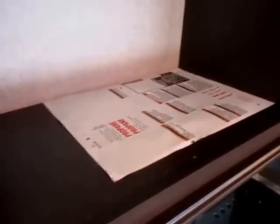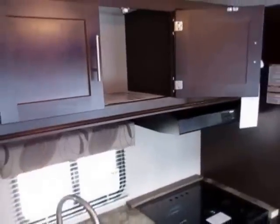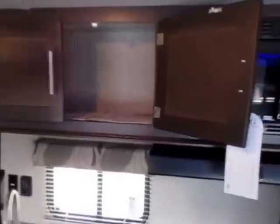The overhead storage compartment here is very, very large. To demonstrate that, I took the whole, these are all the warning stickers. They come on a giant generic sheet. I left that whole poster in there to show you how big this is by comparison.